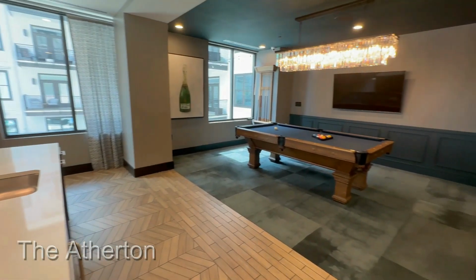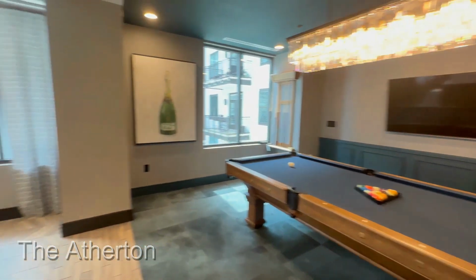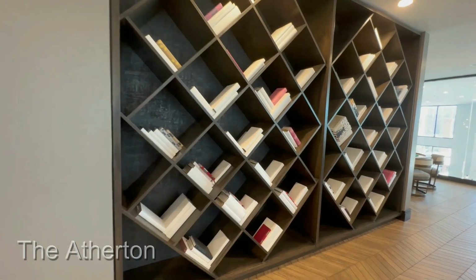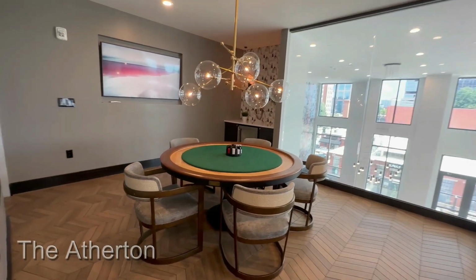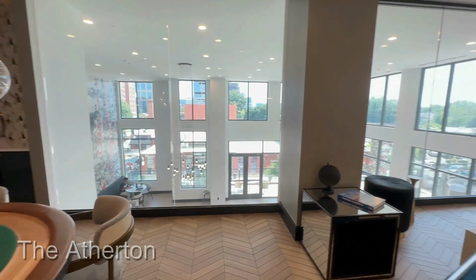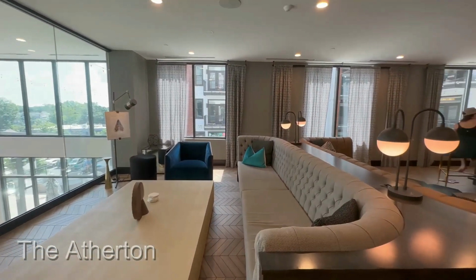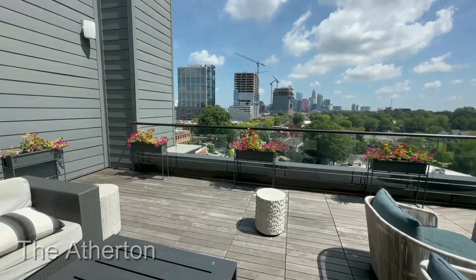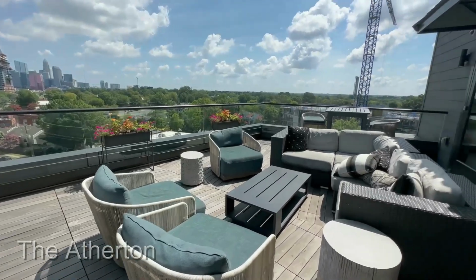Here's another clubhouse area with a pool table. So lots of places to just hang out and meet new residents. I also thought this little bookshelf was cool because these are actual real books. And they also have a poker table, which is interesting because this is North Carolina, but here's a rooftop area where you get another view of Uptown, and you can kind of just come out here, hang out, and relax.